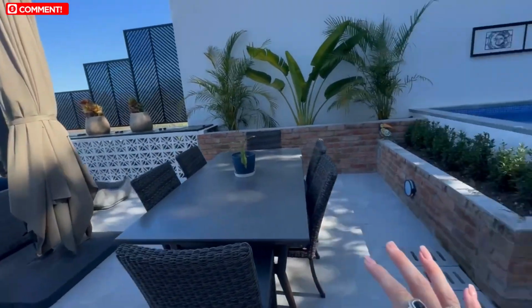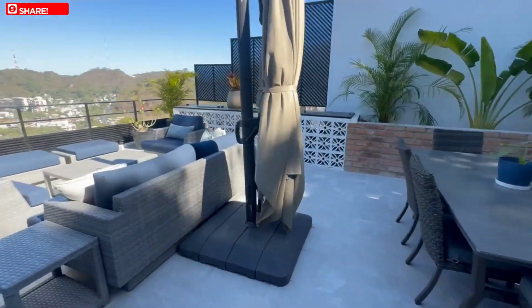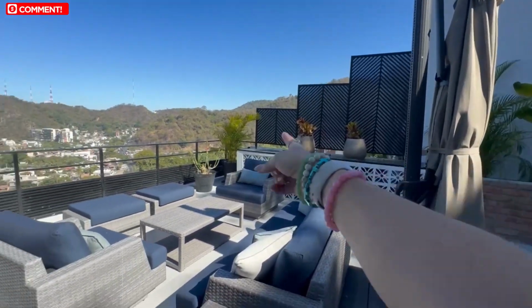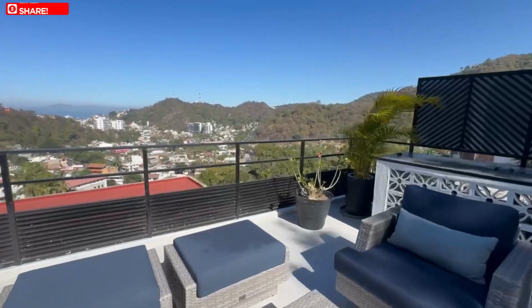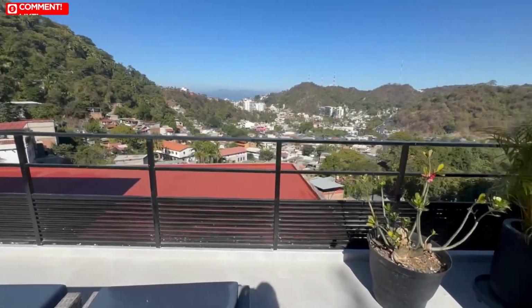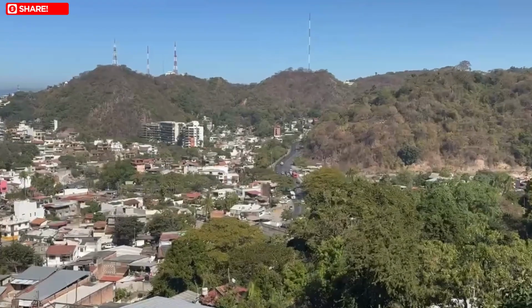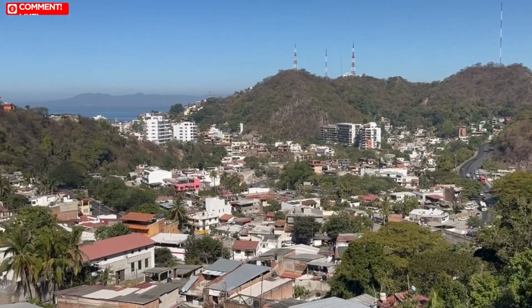So you can easily see you have your pool, you have your outdoor eating area, and then you have a huge lounge. They have this huge umbrella that opens up and gives you shade over your entire seating area here, and you can just be here at night and in the calmness in the morning. I mean, this place is a dream come true. Okay, so we're gonna kind of end with the view here.